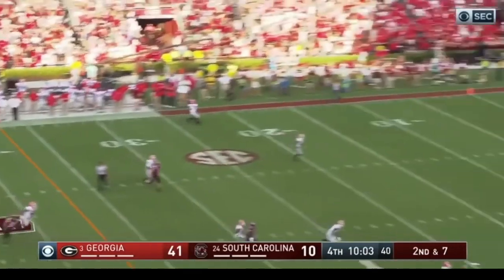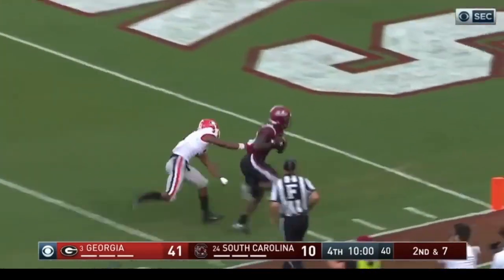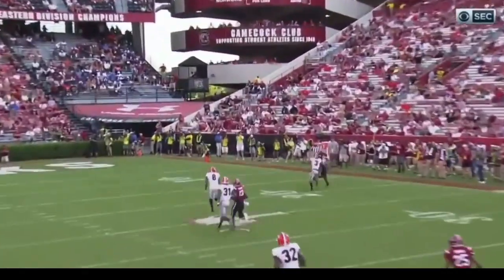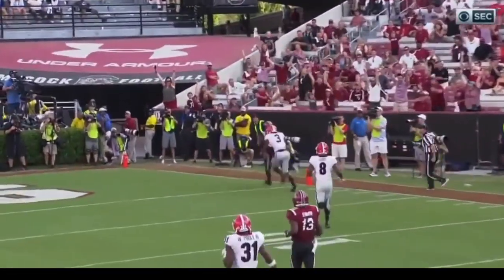Bentley going to go deep this time. Man out there. Got him. Beautiful pass. Brian Edwards, touchdown. That was pretty. What a throw to the outside.